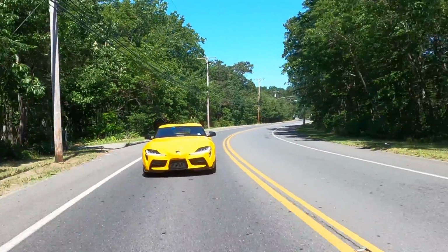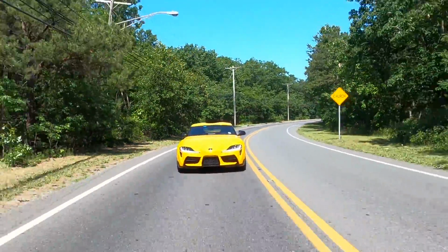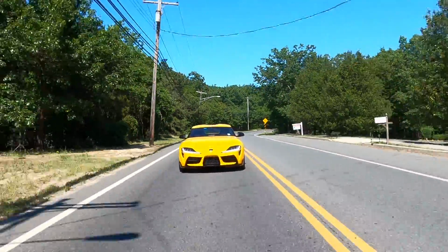Now this car has a head-up display, but I don't even use it because I really like the gauges and I like the clear view out of my windshield. It's much more enjoyable to use than the one in the Z4. So BMW, take notice, this is how you should do gauges from now on.